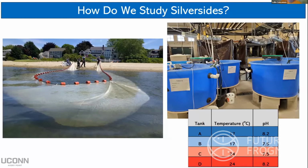So how do we study the silverside? First, we capture wild silversides using a seine net seen on the left. We then bring them back to the lab and artificially spawn them and then raise them in tanks seen on the right under a variety of temperature and pH conditions. My conditions are in the table below. The temperatures I picked were 17 and 24 degrees Celsius, and the pHs were 7.5 and 8.2. So 17 degrees Celsius and a pH of 8.2 are like the beginning of their spawning season when things are less variable, and then the 24 and 7.5 are the end of their spawning season, what projection models are predicting will become more frequent for them to experience.